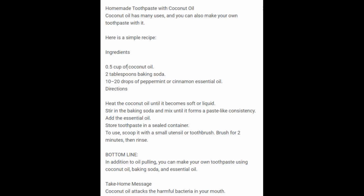To use, scoop it with a small utensil or toothbrush. Brush for 2 minutes, then rinse. Bottom line, in addition to oil pulling, you can make your own toothpaste using coconut oil, baking soda, and essential oil.